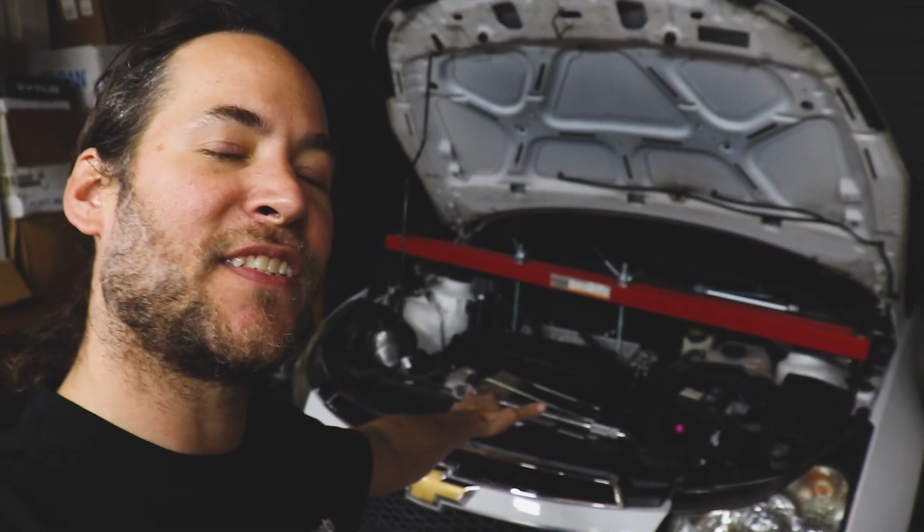We've got more updates coming very soon on the 1.8 Cruze, just waiting on some machine work to be done to the flywheel, and then the transmission will be going back in, and we'll get after ripping.